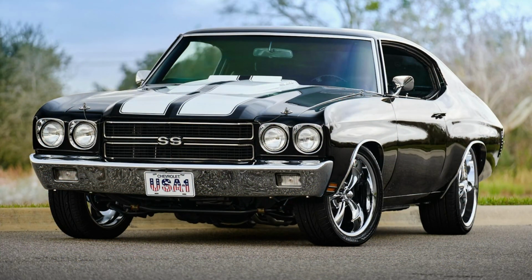The 1970 Chevrolet Chevelle SS holds a place of high esteem in the pantheon of classic American muscle cars, epitomizing the high-octane, performance-driven spirit of the late 60s and early 70s automotive culture. Its introduction came at a time when American automakers were locked in a battle for supremacy on the streets and racetracks, with each looking to outdo the others in terms of power, styling, and sheer presence.